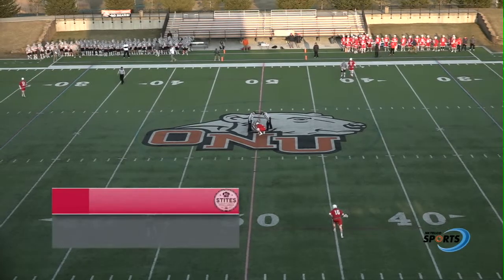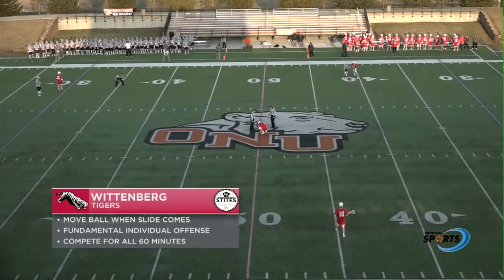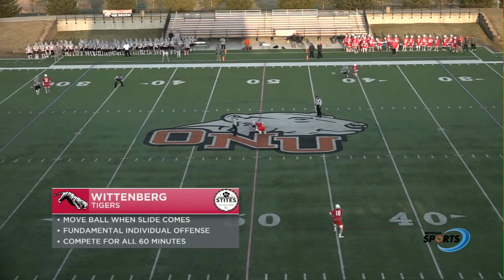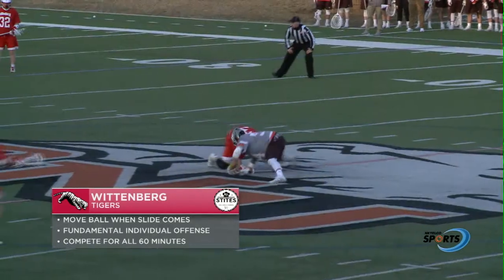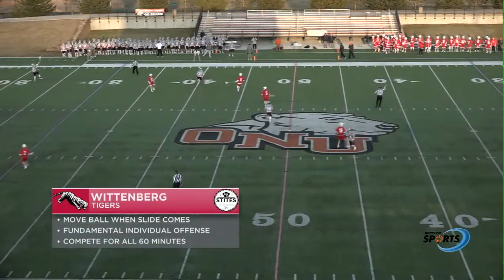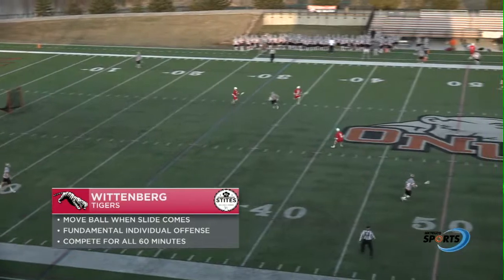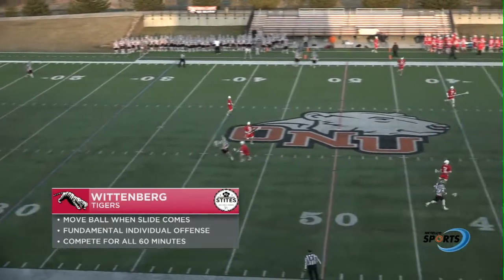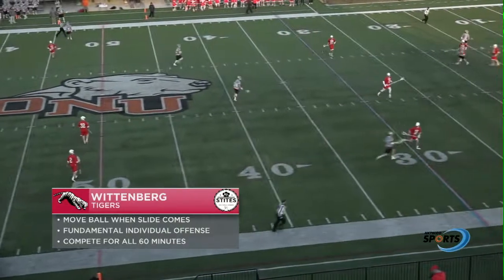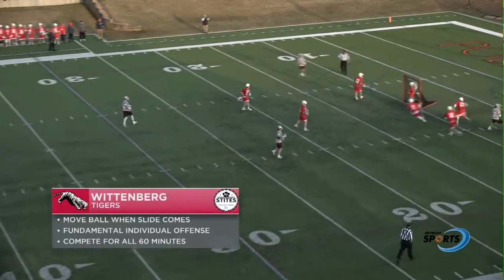We'll go to our keys to this game. Keys to the game here, we'll start with Wittenberg. Move the ball with the slide comes on offense. Keep the D on their toes by movement of the ball. Don't let the defense get set. Northern wins the opening faceoff. Fundamental individual offense. Make sure you execute the little things correctly. Don't make the little mistakes to cause that costly goal. And compete for all 60 minutes. Pretty self-explanatory on that one.